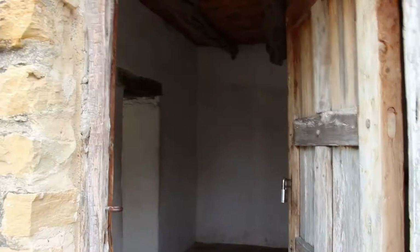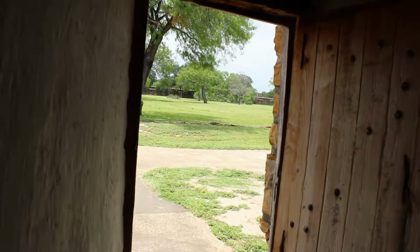Here we are, gonna go in another room. Oh, there's a fireplace. Fireplace right there. I'm sure a lot of this was recreated. Like I said. Wow. Okay, you can look out the window. Shut the door. They even got the old hardware. Look at that.